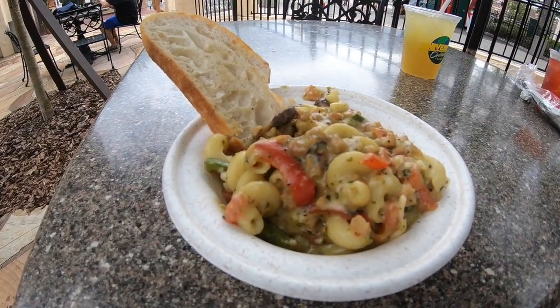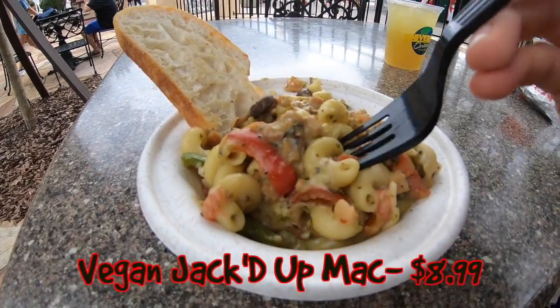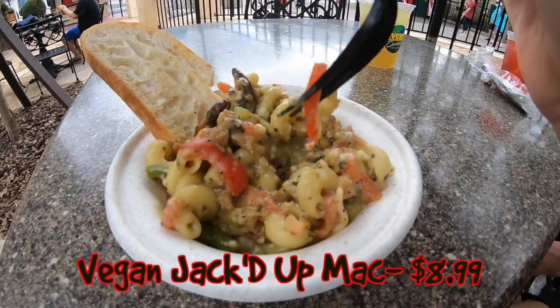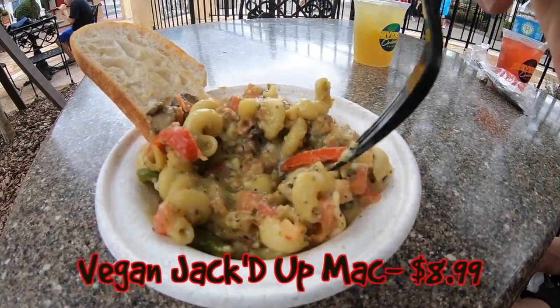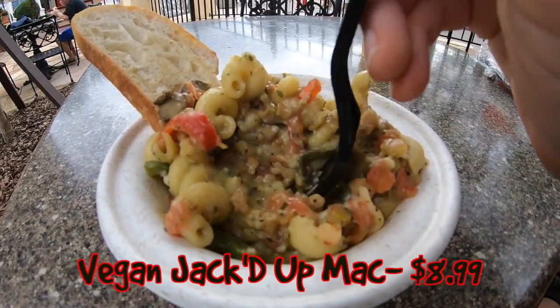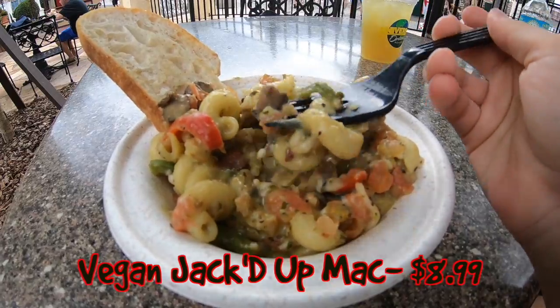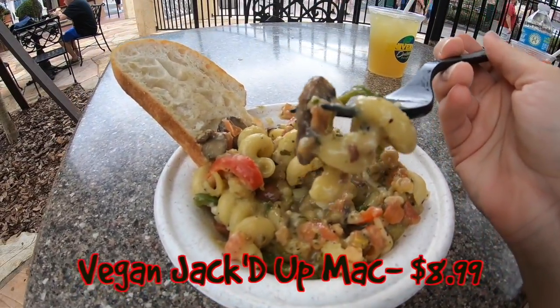I'm super interested in this one. This one could go many ways. So let's see. I'll give you a look at all that. The creaminess. It's not made, like I said, with traditional cheese, so it doesn't have that sticky, gooey cheese like a normal mac and cheese would. I'm trying to get a bite of everything. A mushroom, a pepper.